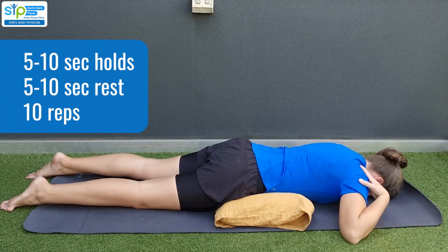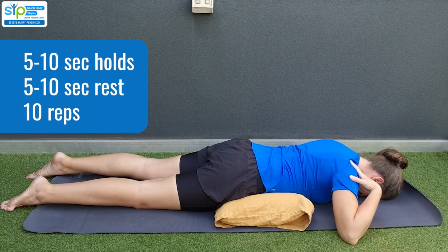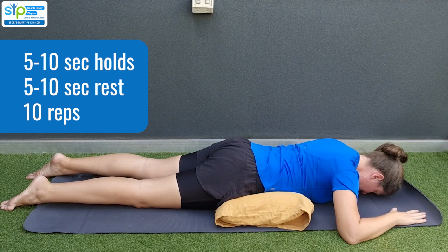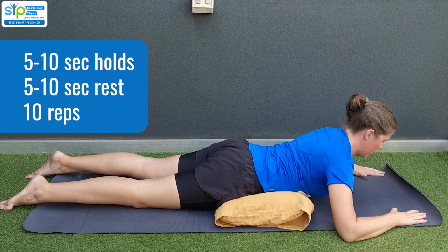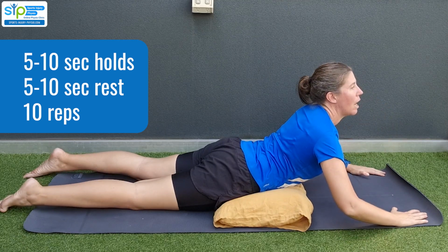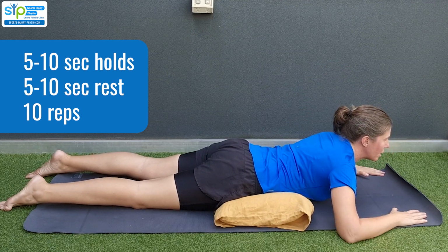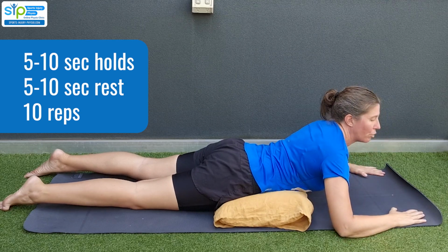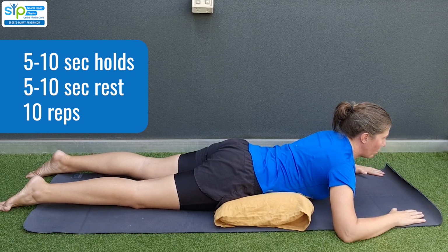Now, you're pulling your shoulders down away from your ears, and you're squeezing your bum, squeezing your tummy, and you're just lifting your head up in this position. And you don't try and lift as high as you can. You're literally just lifting it up so you can feel your back muscles are tensing and working. And I'm not pushing through my arms. I'm lifting with my back.